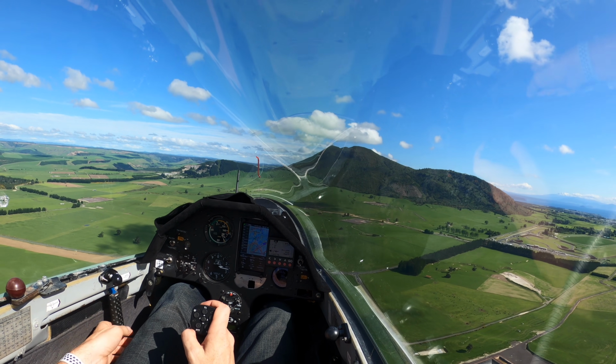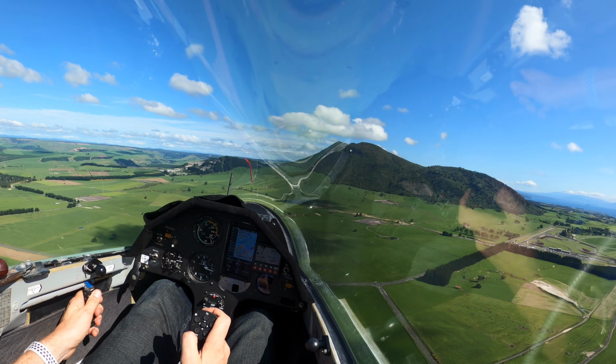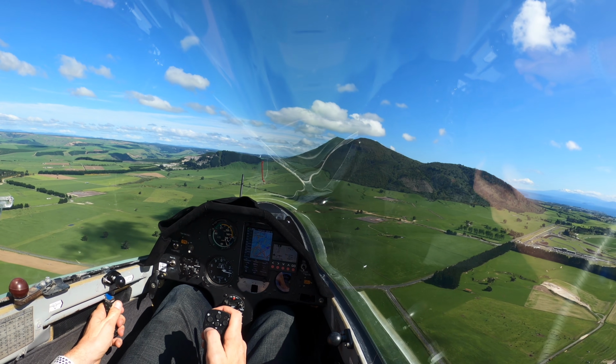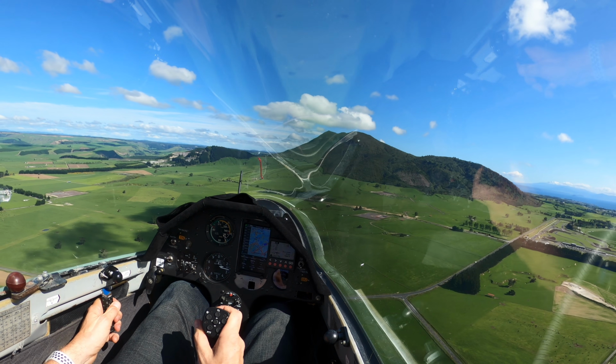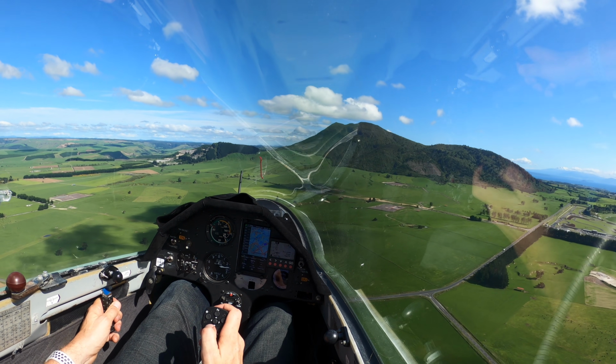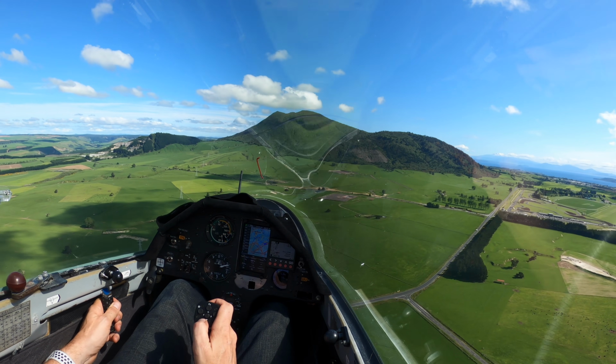Oh, I can't remember what the runway direction is. And glider base, can you confirm what the runway number is again? W22. Copy. And Oscar Papa is right base, 22.